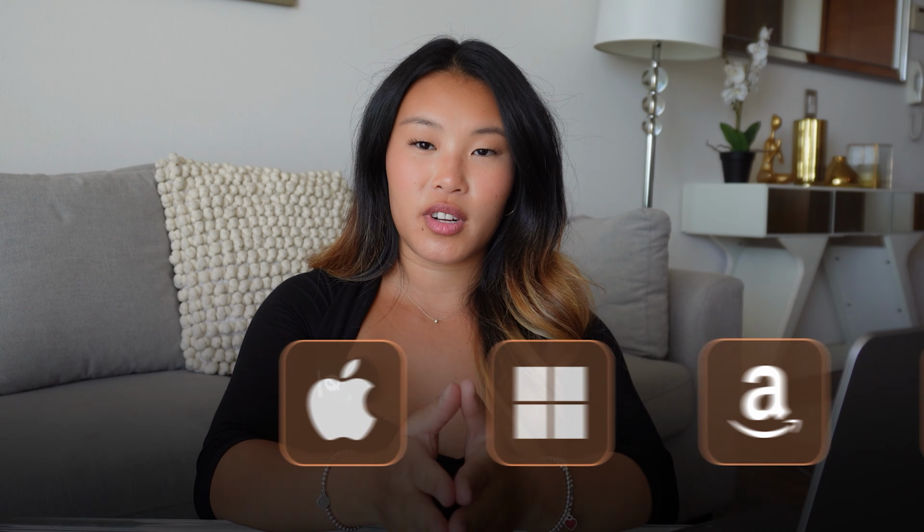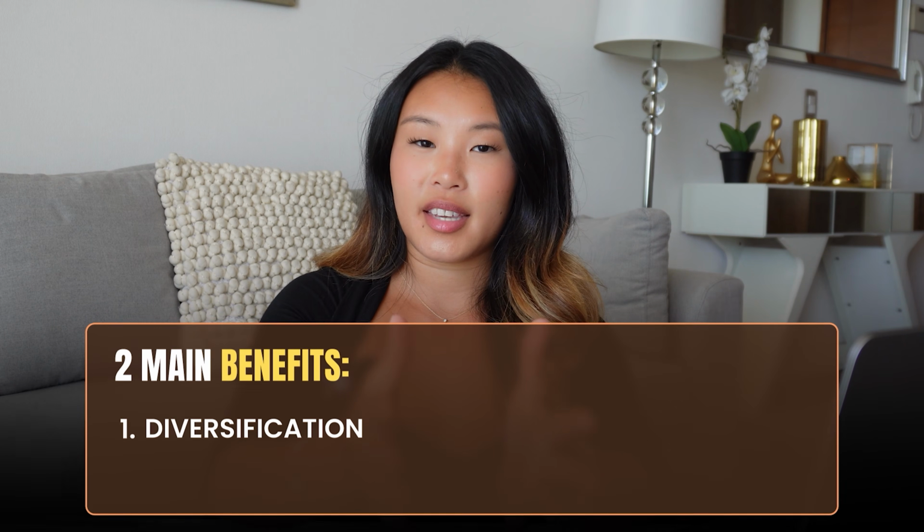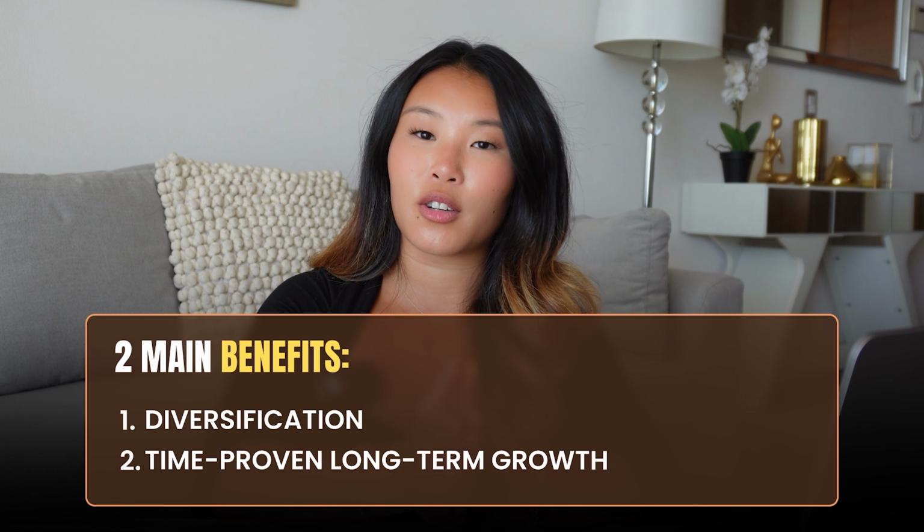Investing in the S&P 500 is one of the most reliable tools for wealth building because of two main benefits. One, diversification. Instead of buying shares in one or two companies, you're instantly investing in 500 of the biggest and most successful companies in the US. So you can achieve the most crucial goal of investing, which is spreading out your risk without having to overthink how to do it. Number two, time-proven long-term growth.